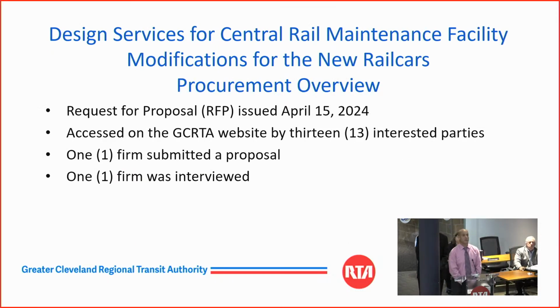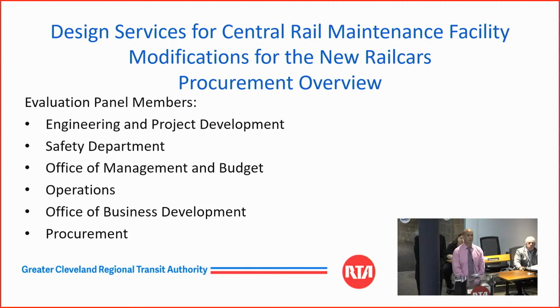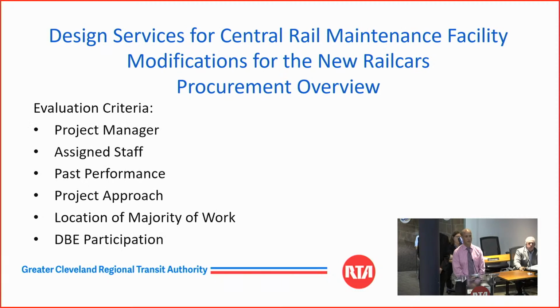This RFP was also issued on April 15th, 2024. 13 parties reviewed the solicitation. 1 firm proposed, 1 firm was interviewed. The departments in which the panel members came from for this project are the Engineering Project Development Department, Safety, Office of Management and Budget, Operations, Office of Business Development, as well as Procurement.